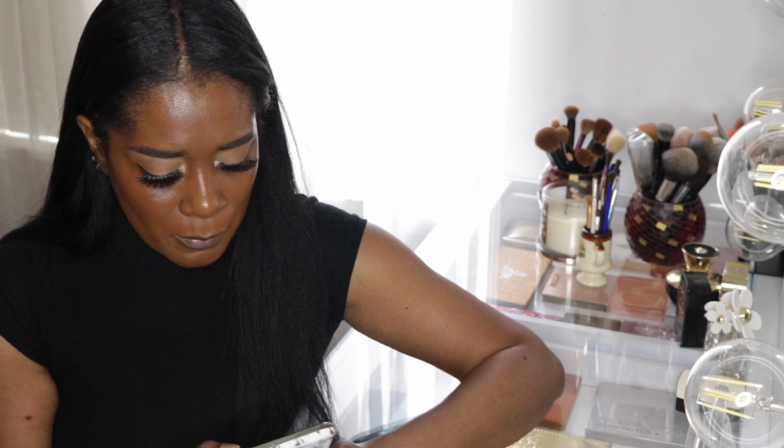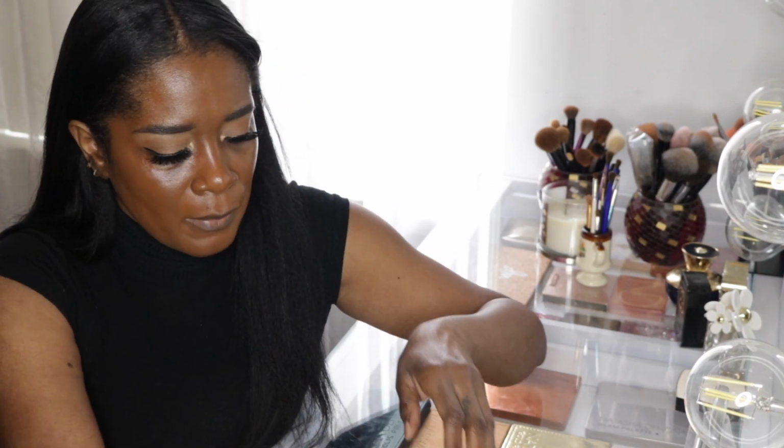I'm disappointed with the color because the shade description really threw me. Why can't I see the time on my phone? Oh, my phone could be annoying. Okay, it's 12:54 in the afternoon. So this is how everything is looking. It feels nice and everything, but the shade is just too red.